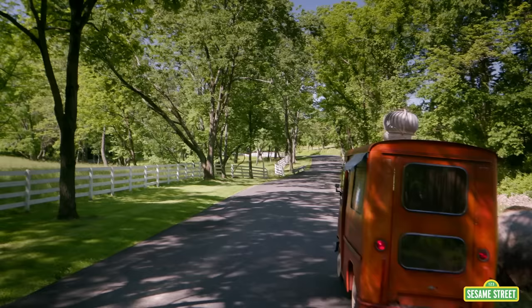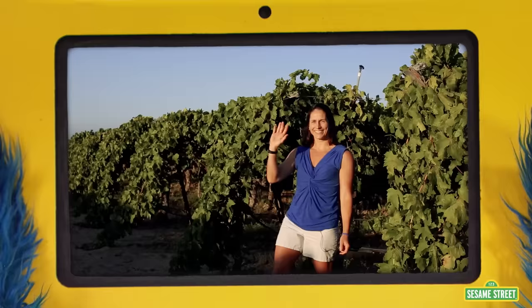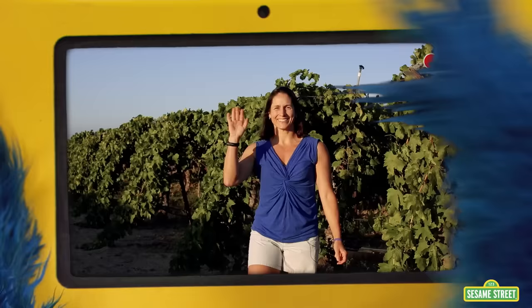We're going to the vineyard. Hello there, Miss Farmer Lady. We need grapes. Can you help us, please? Hello, Cookie Monster and Gonger. Certainly I can help you.